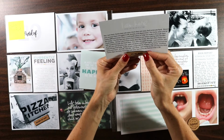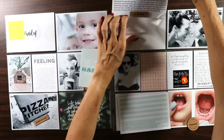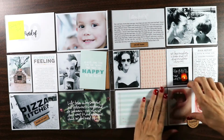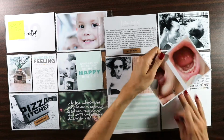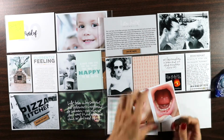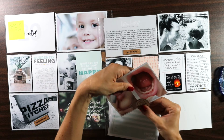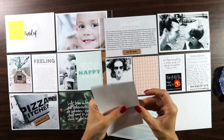I've had so many times where I will go back through my stash and think, oh gosh, that card would have been perfect for this week or that week. So this just helps keep that from happening. Okay, so back to this layout. I am combining, I think, three different kits here.